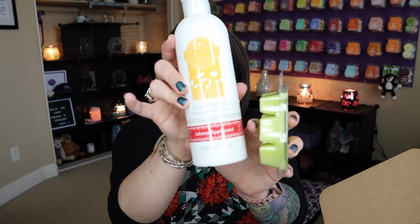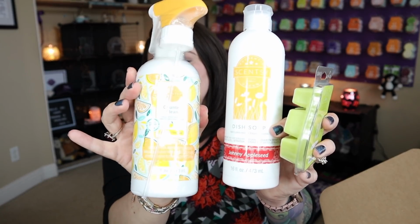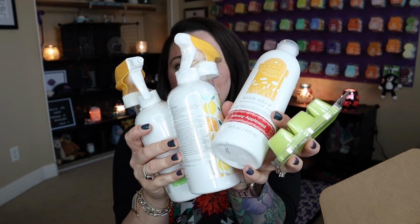So I like to do little totals here. Since I already knew what was in it, this box costs you $30. And in full-size products, we have your bar, which is on sale this month for $5.40. We have the dish soap for $10, the counter clean for $10, and then the bathroom cleaner for $8. So just in full-size products alone, we have $33.40. That's not including the samples.